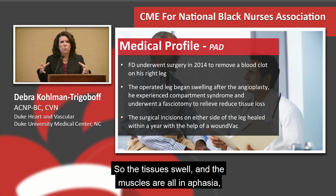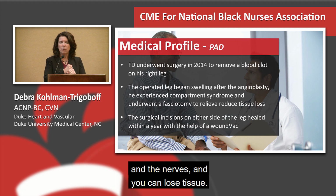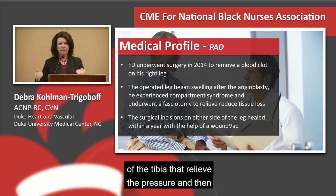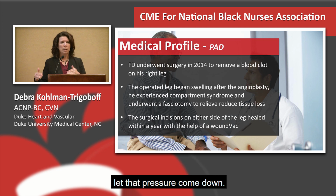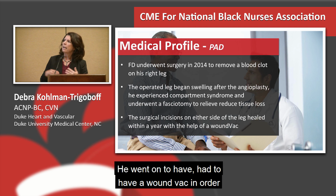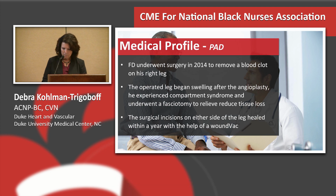So the tissues swell, and the muscles are all in a fascia. It's a tight layer, and if it's not relieved, it can compress arteries, muscles, and the nerves, and you can lose tissue. So the fasciotomies are incisions made on either side of the tibia that relieve the pressure and let that pressure come down. So FD did experience this, and he had to have a wound vac in order to heal, and a skin graft.